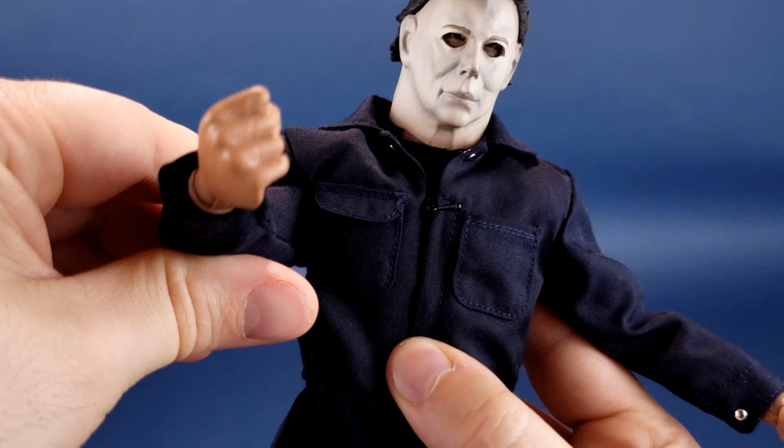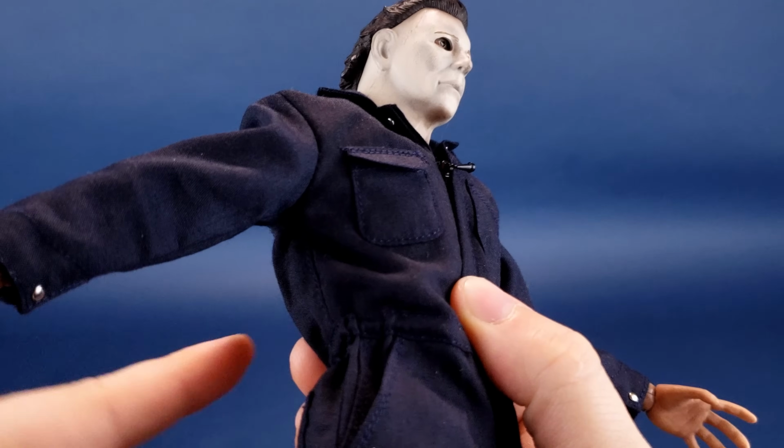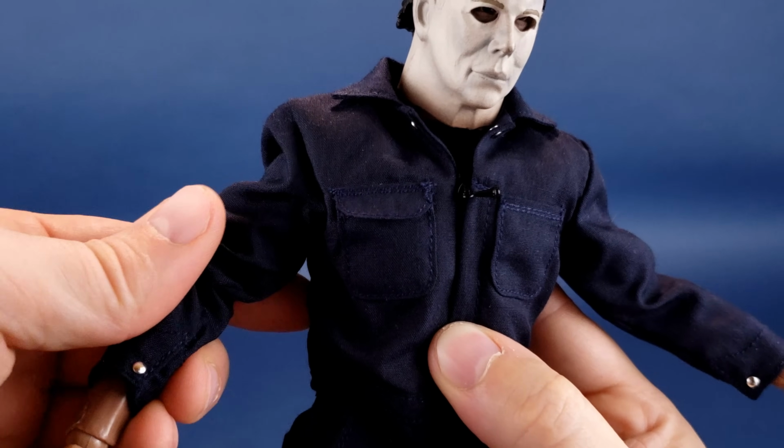Speaking of which, the arms do move forward. They also do move back. It gets a little tight here just because of the way it's been seamed underneath his armpit. But again, you can get somewhat of a full bend forward, and the same can be said for the back.